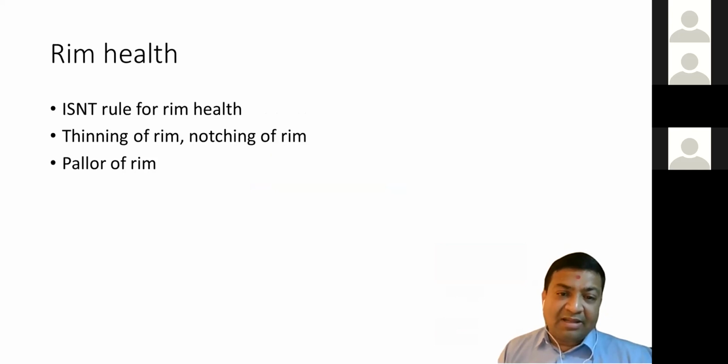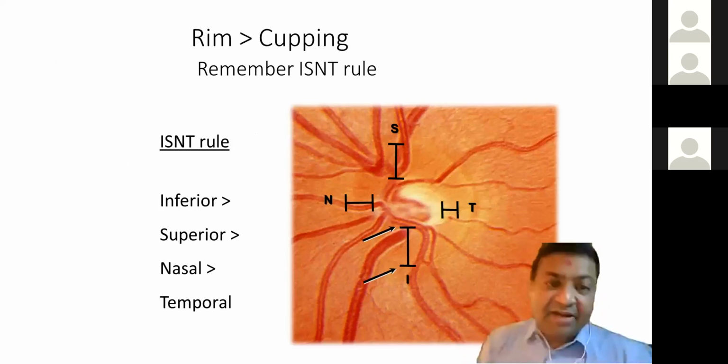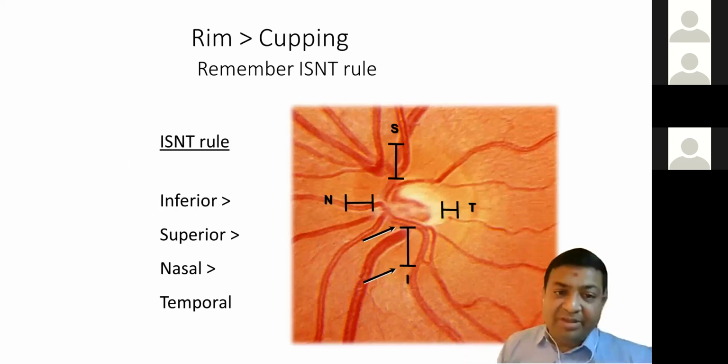So more important than the cup is the rim of the disc, and it shows whether it is glaucomatous or not glaucomatous. So you have to look at three things: the ISNT rule of the rim, thinning or notching of the rim, and pallor of the rim. The ISNT rule means inferior, superior, nasal, and temporal. The inferior rim should be thicker than the superior rim, and the nasal rim should be thicker than the temporal rim.